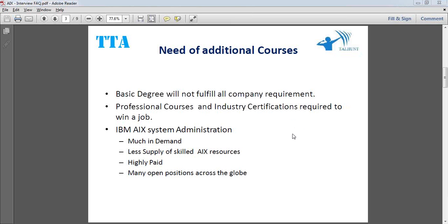Correct? So I'm going to the next slide to explain one of the sure-shot questions where you have not paid much attention, but you will find that that's the area where you can actually clinch the job from the interview. Yeah, here it is.